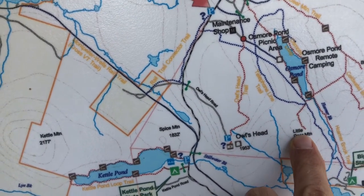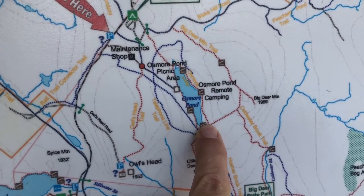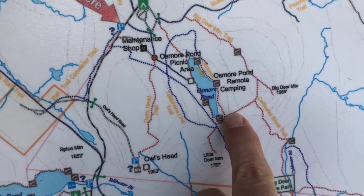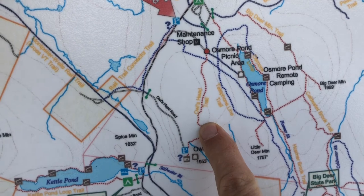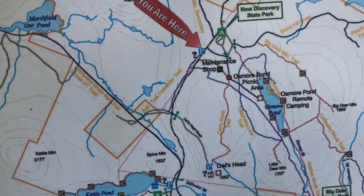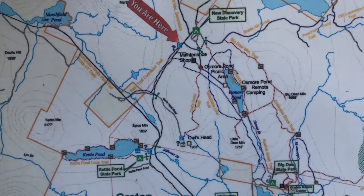right here. I'm going to hike down, hopefully have lunch in this shelter right here. After lunch, I'm going to hike the trail up to Big Deer Mountain and then retrace my steps and head, not up to Owl's Head, and back to the parking area, which I am now. It's about 10 miles, and I forget how much elevation is. It's a fair amount of elevation, and I don't know how the going is.